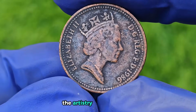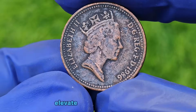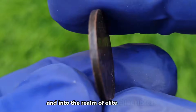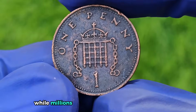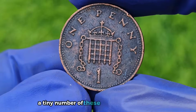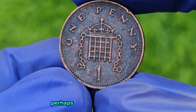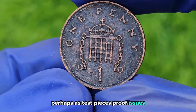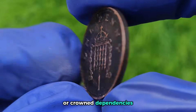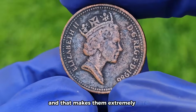The artistry, the symbolism, and the sheer historical weight carried by this coin elevate it beyond its face value and into the realm of elite collectibles. While millions of 1p coins were minted in 1986, a tiny number of these bicentennial versions were struck under special circumstances, perhaps as test pieces, proof issues, or coins released in overseas territories or crown dependencies. Some of these were never meant for public circulation, and that makes them extremely rare.